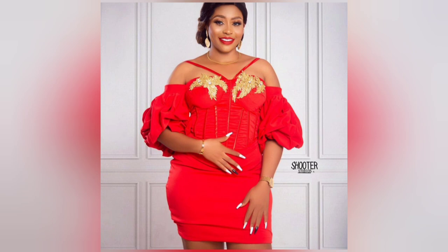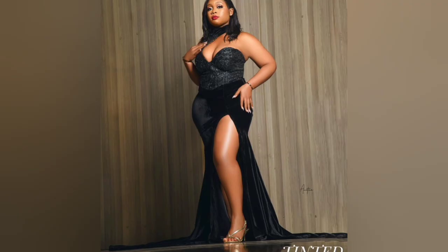The reason why I also put this particular style, you can use your lace style to design most of this particular one. Like this particular one is lace and velvet. So just stay tuned and enjoy this video.